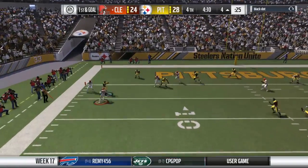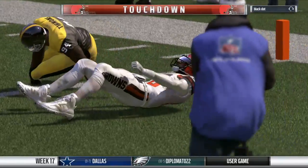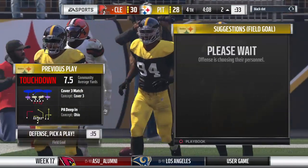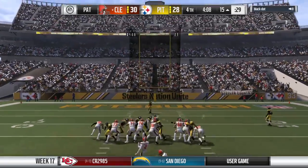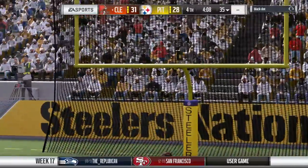Rolling to his left. And he'll score. Touchdown, Browns. RG3 with his 3rd touchdown and 18th on the year. And the Browns have moved out in front here in the 4th quarter. He's got it, and this is indeed up to a 3-point lead.